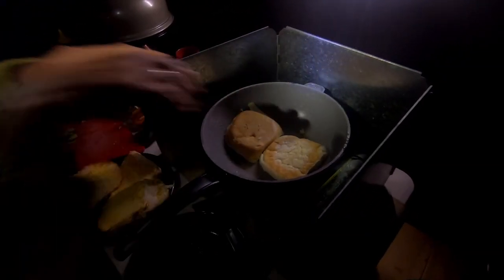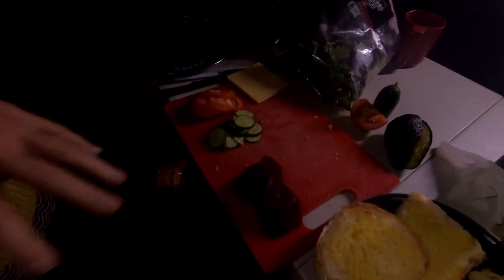Here we have a culinary delight of hamburgers. Some assembly required.